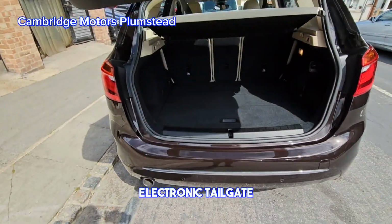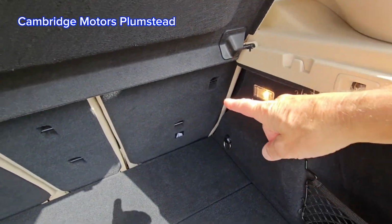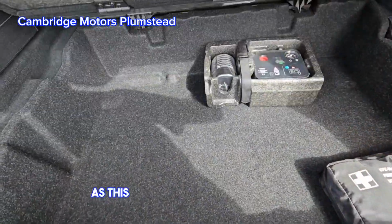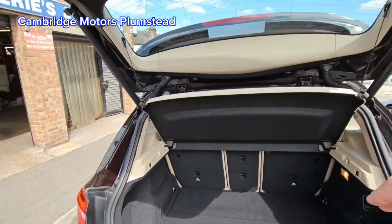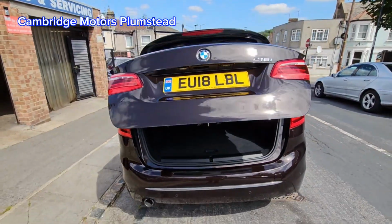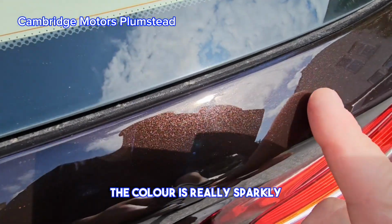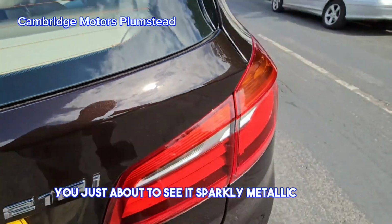Electronic tailgate. This button here tips this seat forward. Power outlet here. That's this with your inflation kit there. To shut the tailgate, push that button there. Colour is really sparkly, you can just about see it, sparkly metallic brown.